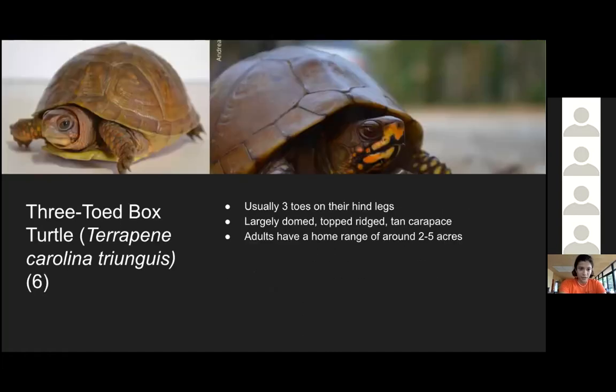So I'm specifically looking at the three-toed box turtle at Riffinger. This is differentiated from other box turtles because, again, they have three toes on their hind legs, and they have a largely domed carapace that has a top ridge. I don't know if you can see that here. Their carapace happens to be tan. Adults have a home range of about 2 to 5 acres. What this means is that the adults will travel about 2 to 5 acres in their lifetime. And 2 to 5 acres is about 2.6 to 6.5 football fields, if that gives you any reference.